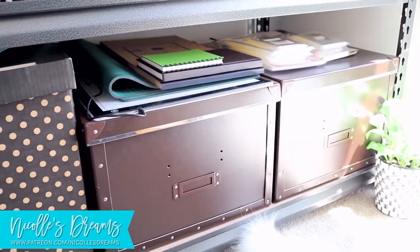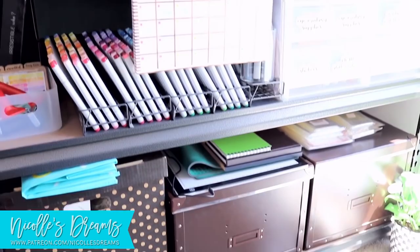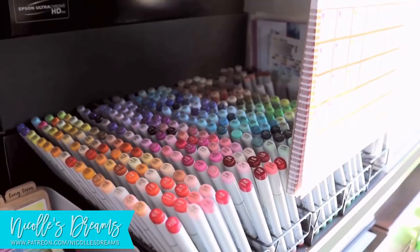I hope to have things better organized in the future. I really need more drawers to store all of these things. On the second shelf, I have my Copics collection, some planner stickers, rollers, and at the back, in the dark where no one can see, I store my original doll boxes.